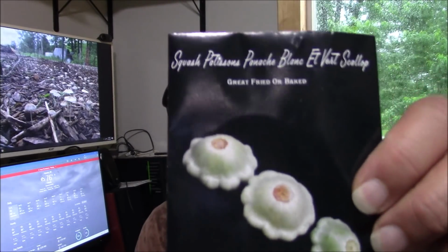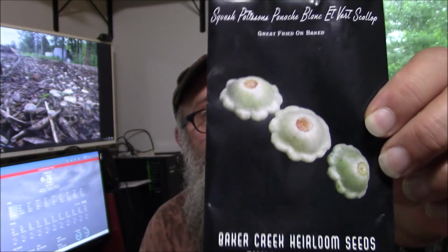Let's see what else. Oh, and I did those straight neck squash that I got for $1 on the clearance rack. There were 6 pods. I think there were 2 or 3 seeds in each one. But so I did 3 mounds of those. I'll have to show you those in the future. And then I also did some of these. I think the patty pan squash is what some people call them.